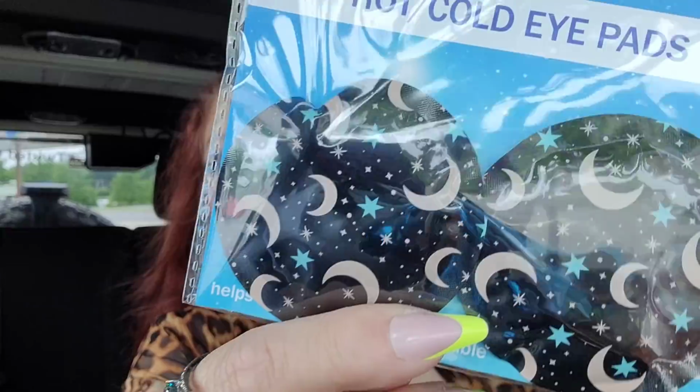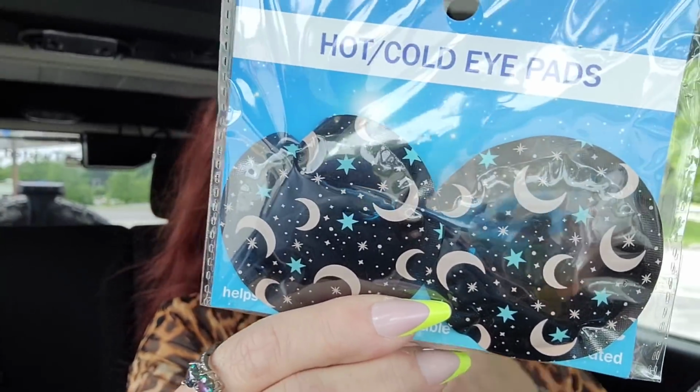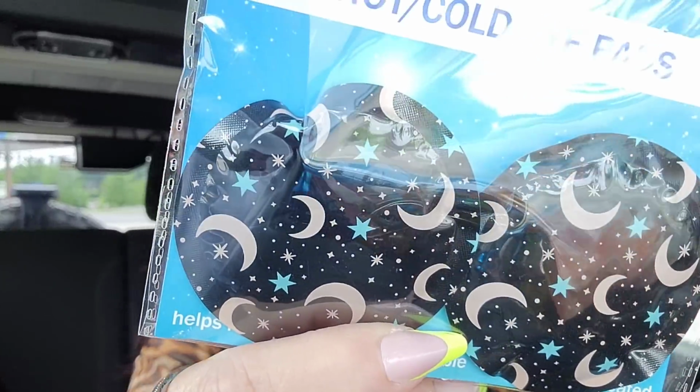That is fantastic. Look at the print. It's the night sky, moon and stars. I just couldn't pass it up. I absolutely loved it. So, yeah. I think they also had a navy blue background, but this is more of a black background. I just grabbed that one.